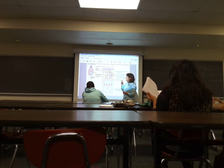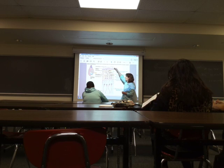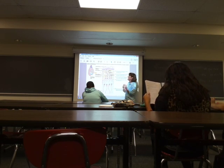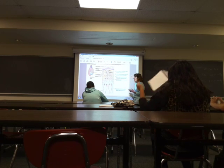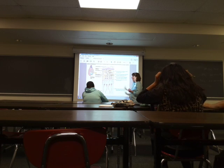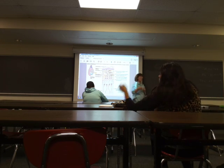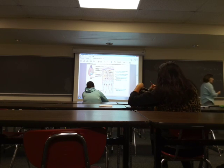Sustentacular cells are going to be one we'll refer to in a few minutes, and interstitial cells. These are cells that play a role in the release of hormones and things like that. So these are cells that are targeted by our hormones like follicle-stimulating hormone and luteinizing hormone and things like that. So we should have a picture.